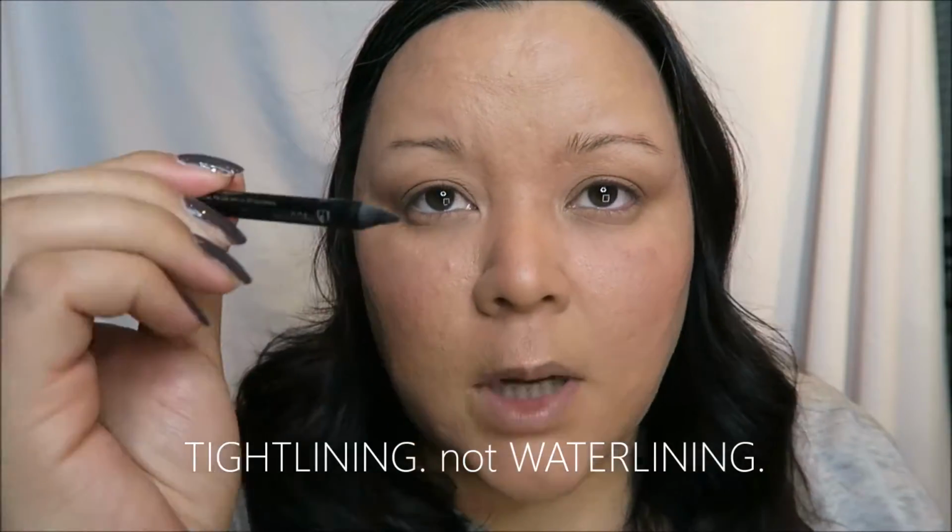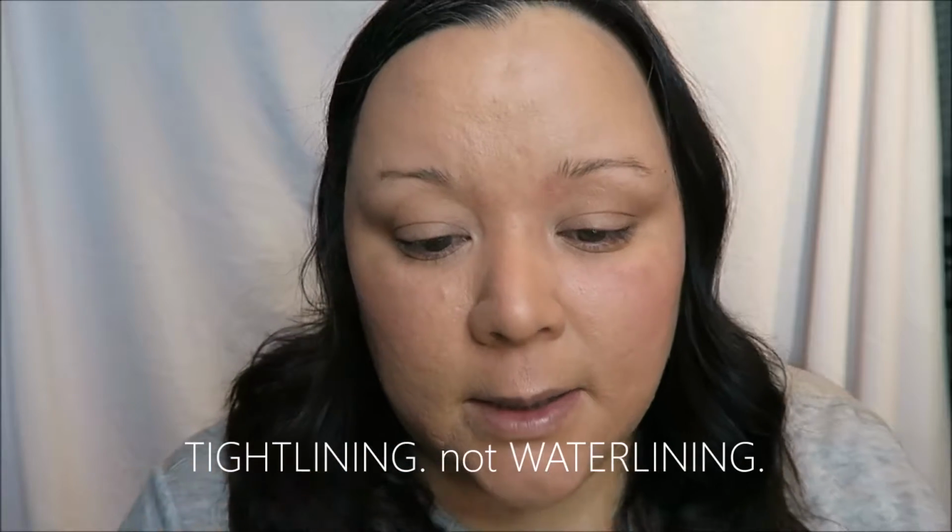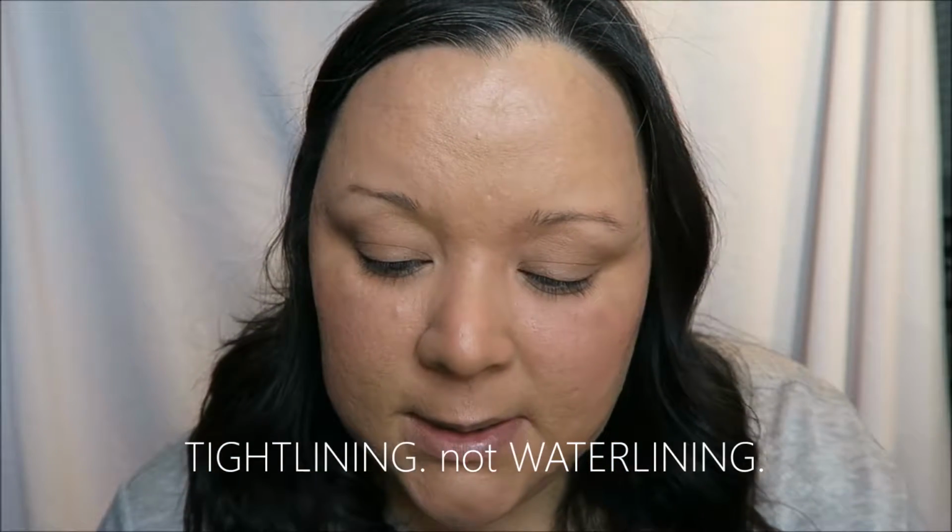The part that we all came here for, water lining the eyes. So I'm going to use Sephora's black liner. This is called Contour Eye Pencil 12-Hour Wear Waterproof in the color Black Lace. Here is what it looks like.